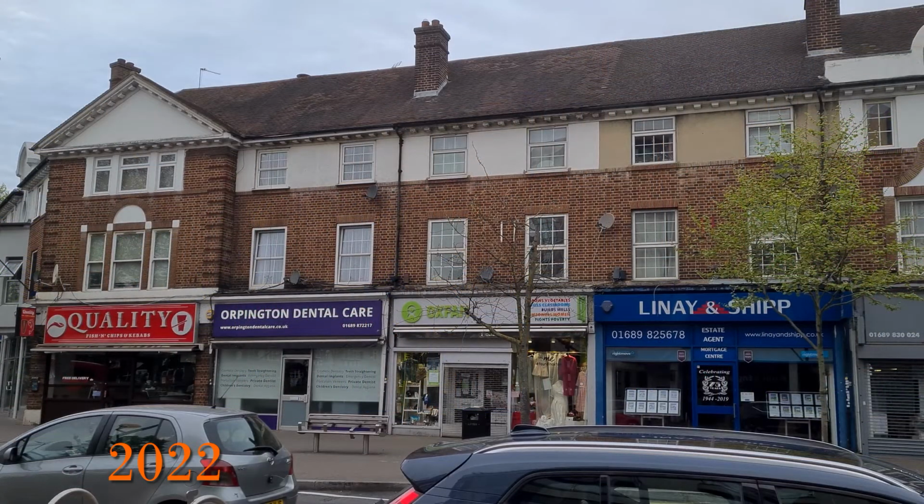Now in 2022, for the first time since the survey started, there is no significant change. All businesses and shop fronts are the same as 2017. Looking up at the building itself, it is substantially the same as in 1982, though the original windows have now been replaced and there are now satellite dishes.